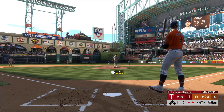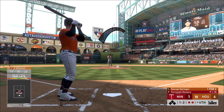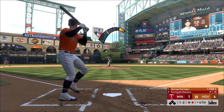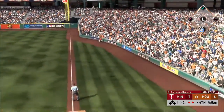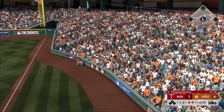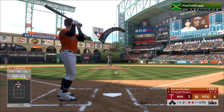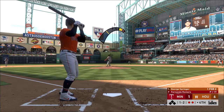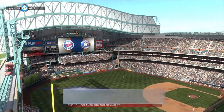Count moves to a ball and 2 strikes now. 6 runs, 7 hits. No errors in the ballgame for the Astros to this point. Hit in the air down the right field line. But this will wind up being a foul ball. Slider whiffed on for strike 3. A great pitch to put an end.